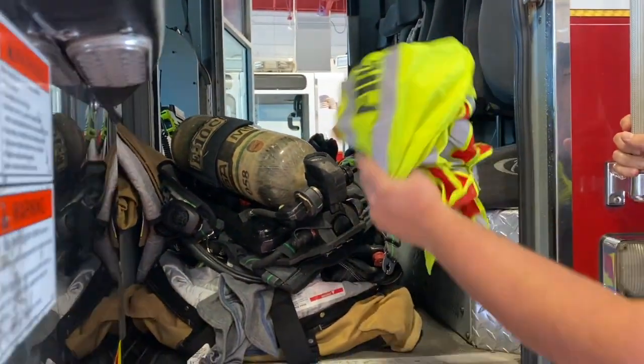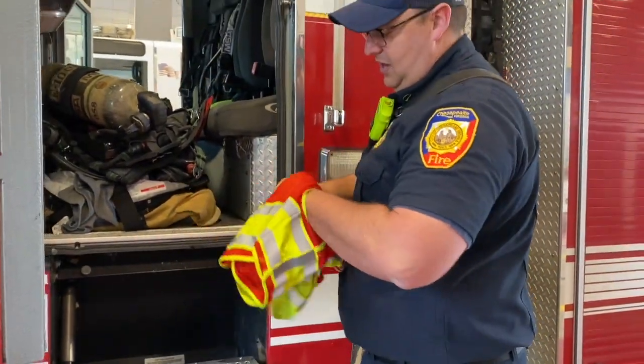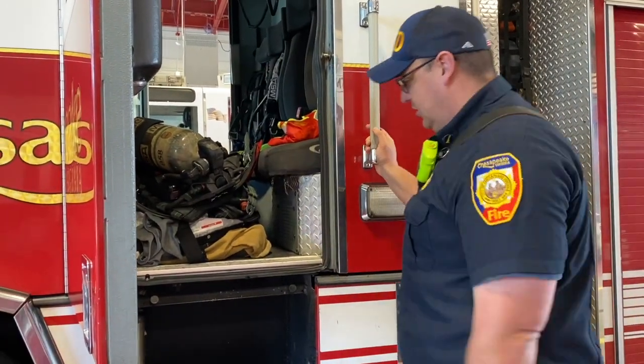We're going to accidents, we make sure we're seen by cars. We just have a little reflective vest on here so that we make sure that we're seen so people don't accidentally hit us or slow down, and make sure that everybody stays safe.